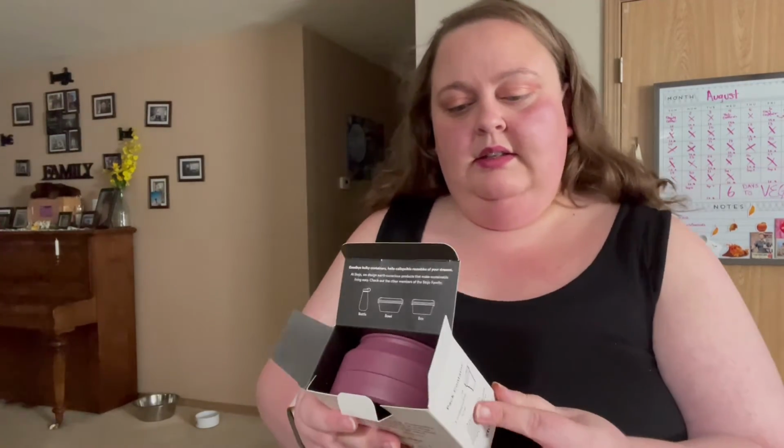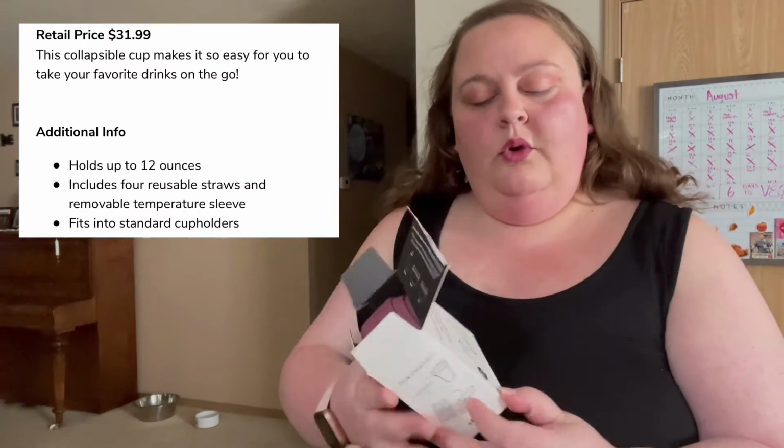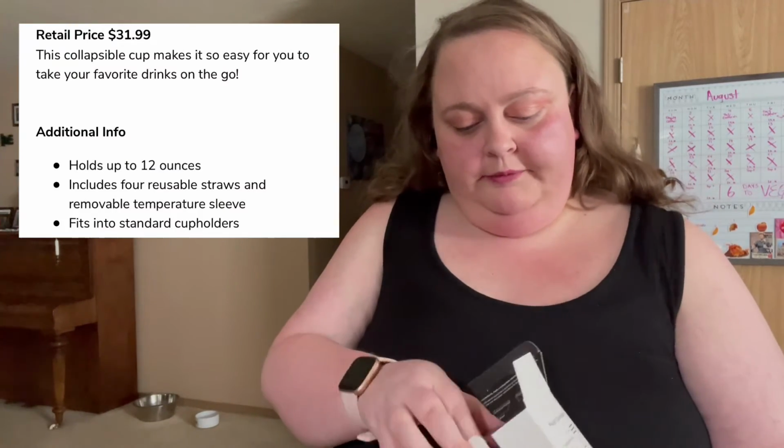All right, so first thing is actually part of the box. This is something I picked. Because we do go on road trips, and it'd actually be great to take to Vegas or other vacations. It is this collapsible cup with 4 reusable straws.